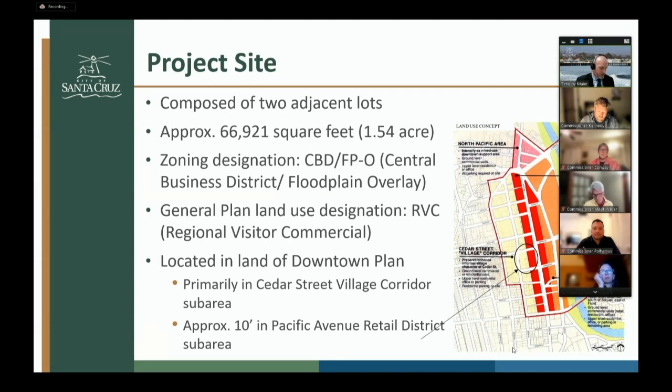The site is located within the area of the Central Business District, governed by the city's downtown plan, which contains regulations related to land use and building design, including building height, among other standards. The site is located primarily in the Cedar Street Village Corridor sub-area of the downtown plan.